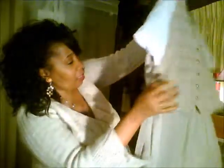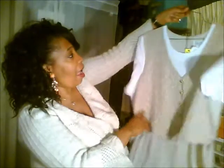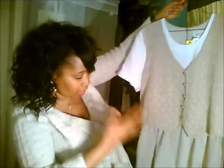It's a one piece. It zips up all the way in the back. It has the ties in the back. And I don't have to dig or look for anything. You throw this on with a pair of shoes, do your hair, grab your purse, and you are out the door. So this is something nice.